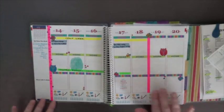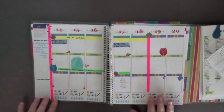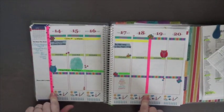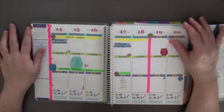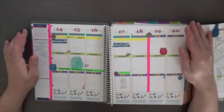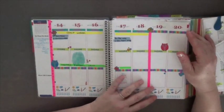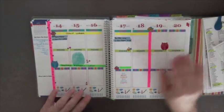And as you can see, I do decorate my pages. Not a lot, I do decorate them. I put all of these down here, and then I'll do washi here, and then I'll just do a few stickers here and there. Nothing too major, because I still have to have room to actually write, but it makes it fun to me. And usually I'll do that on Sunday before I start planning, or after when I plan my time out.